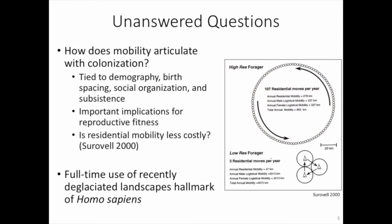There's still a lot of unanswered questions about things that tie into hunter-gatherer mobility. One of the main ones is, how do different levels of mobility or different kinds of social organization tie into colonization processes? We know that mobility has a huge effect on things like demography, birth spacing, social organization, what you eat and where you go to exploit resources. And these have really important implications for the fitness of these really early colonizing groups.